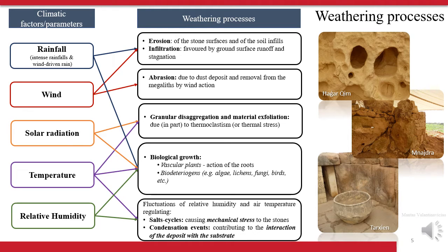Weathering processes are directly related to the climatic parameters inside the temples. These parameters, such as rainfall, wind, solar radiation, temperature, and relative humidity, are interlinked with each other. Thus, the weathering process becomes even more complex. These processes were identified mainly before the installation of the shelters at the Hajarim, Mnidra, and Tarshin temples.